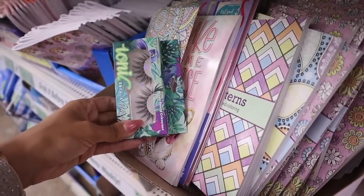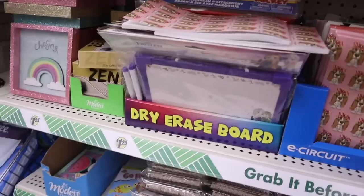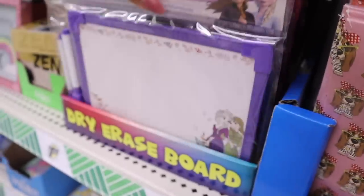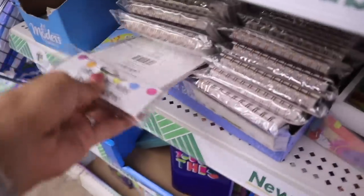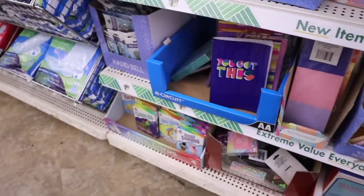How cute is that packaging? Obviously a must have too. And you guys, they have this really cute dry erase board. Actually, it's Disney princess ones, but I thought it was solid colors, so maybe next time. And then they also have the Zen Garden still. This one is a letterboard note. Honestly, I don't need that for summer. And more notebooks down here like always.